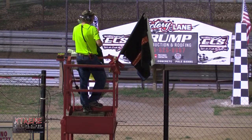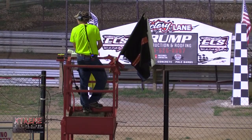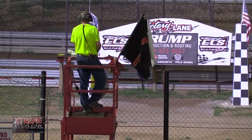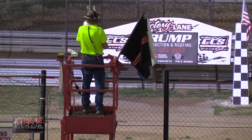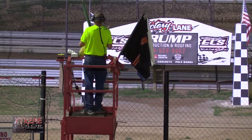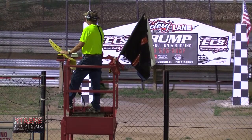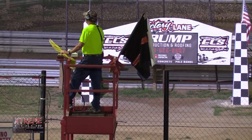Fourth row inside out of Harrisonville, Missouri, the 59 of Alice Crawford. And outside of him, out of Butler, Missouri, the 77H of Mr. Josh Harris. Yellow light is out. A mighty stout front couple of rows there. Actually, every row. Feature winners, champions in every row of that. Green flag flies.